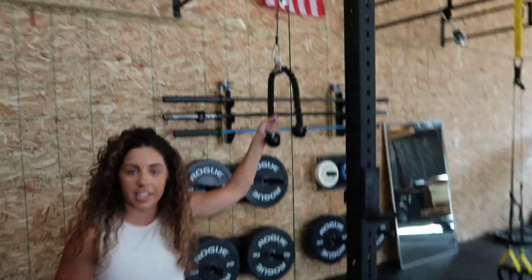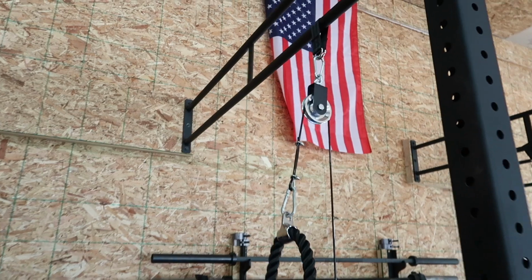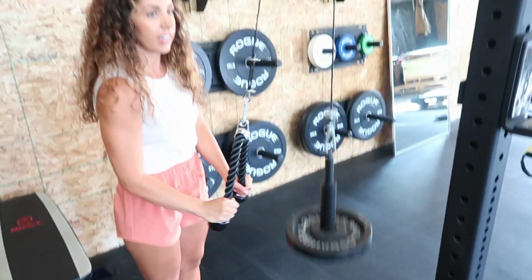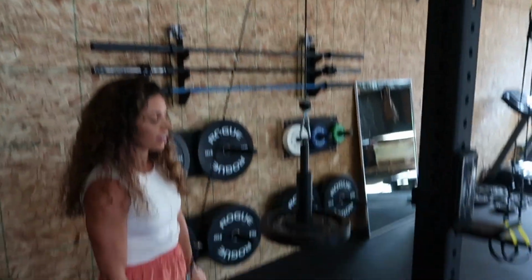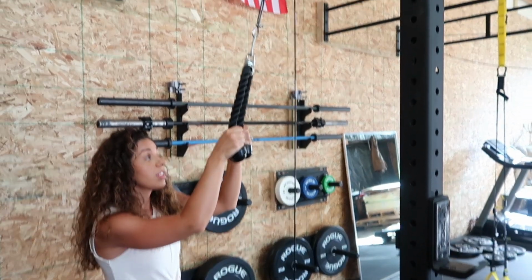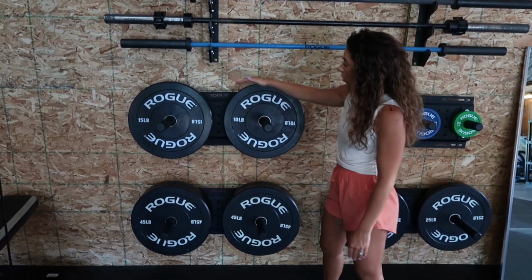I don't think we've ever showed this though. Joshua found this on Amazon. Trying to show him how to work it. You got it. Boom. Just a pulley system for triceps and pull downs. So that's really nice.